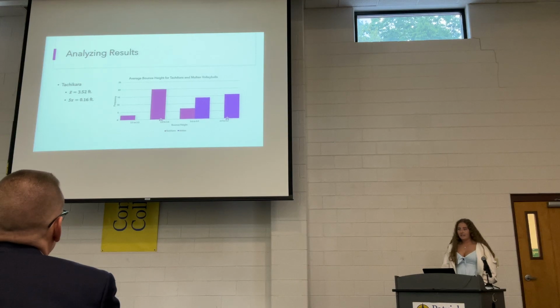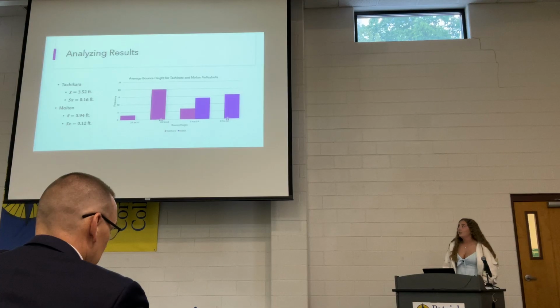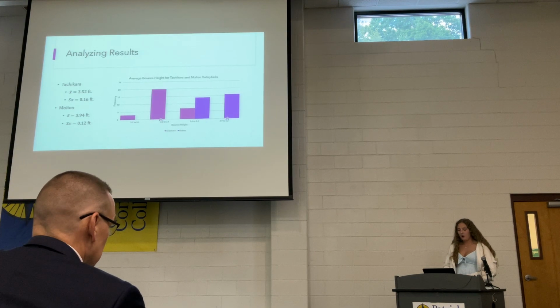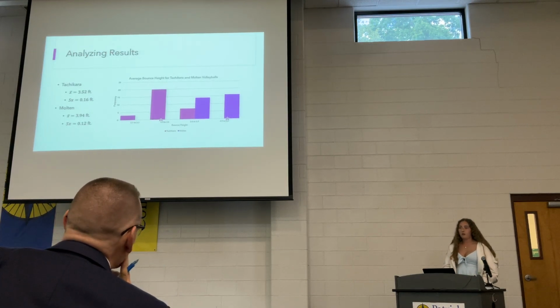So after I ran my test and I got my descriptive statistics, the Takahara volleyball had a sample mean of 3.52 feet and a standard deviation of 0.16 feet, and the Molten volleyball had a sample mean of 3.94 feet and a standard deviation of 0.12 feet. And as you can tell by the graph, the Molten volleyball did way better. It's the light purple color, and as you can tell, it had a better range between the heights. Even though the Takahara had more frequency, the numbers are better for the Molten volleyball instead of the Takahara.